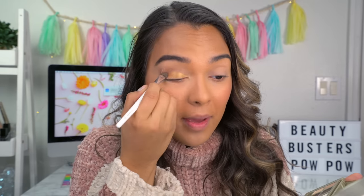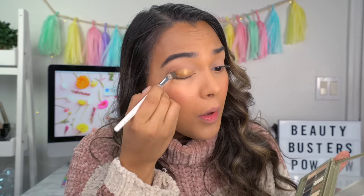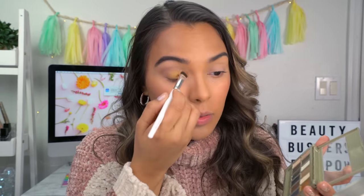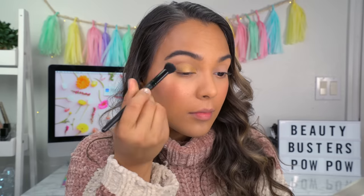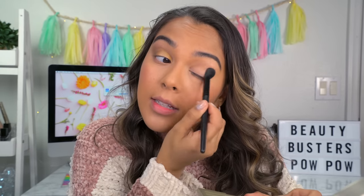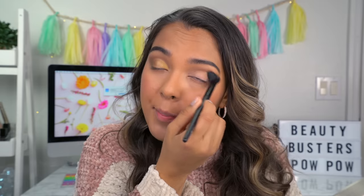Definitely not the best shadow quality. With the gold, I tend to go towards, I've never had to dip so many times. It's a boring palette. I've been dipping this dark brown for a bit. As you guys could see, nada. I'm never bored doing my eyes, and I'm hella bored.